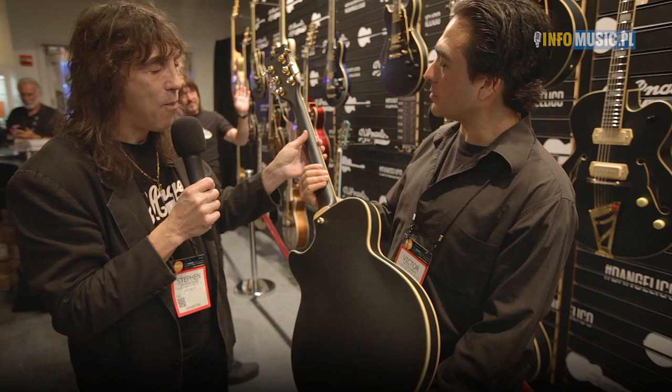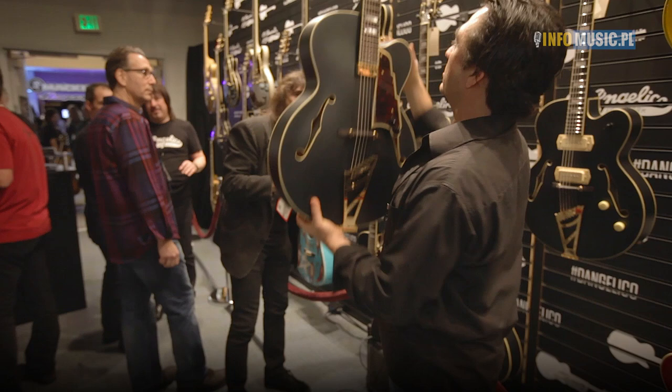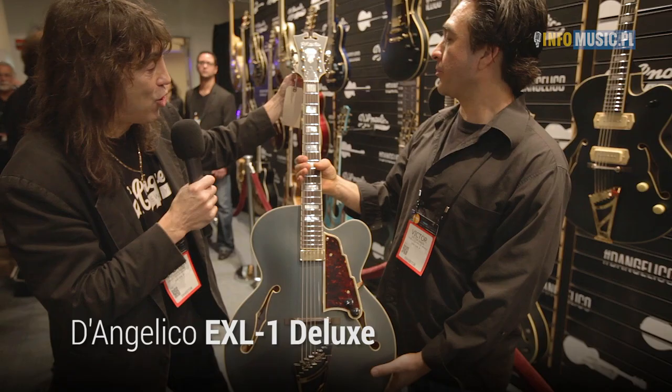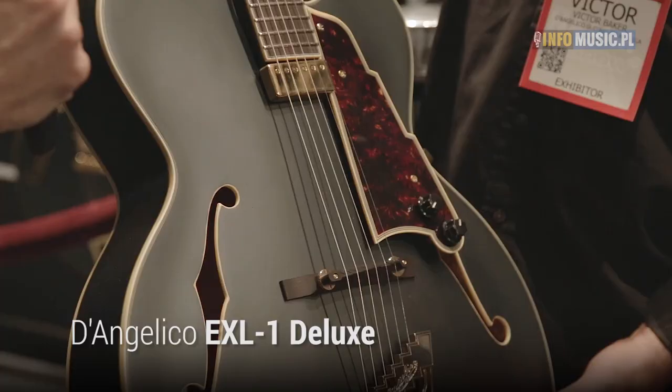Now to our flagship, the EX-L1. Floating Seymour Duncan pickup, our famous D'Angelico stair-step tailpiece, locking machines, jumbo frets. This is our most popular model. It's a signature D'Angelico type instrument.